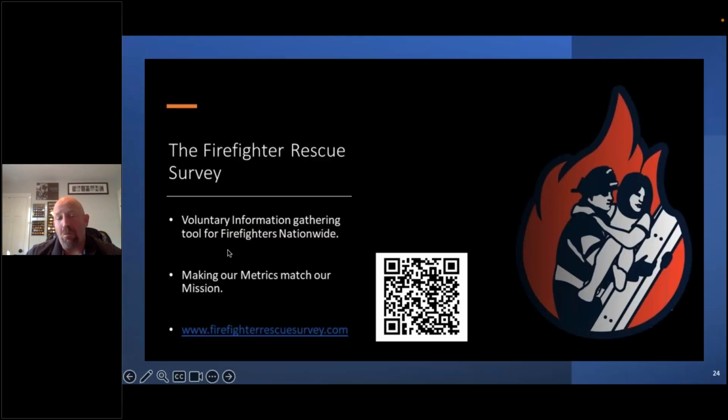And this data that supports why we need to get down, you can find from a wonderful organization called the Firefighter Rescue Survey. It's a voluntary information gathering from firefighters nationwide. Check it out, read the results of where people are being found, where their locations are, what the percentage of survival rate is, all of that. There's a QR code, takes you straight to it. It's a nonprofit. It's designed to help our firefighters.